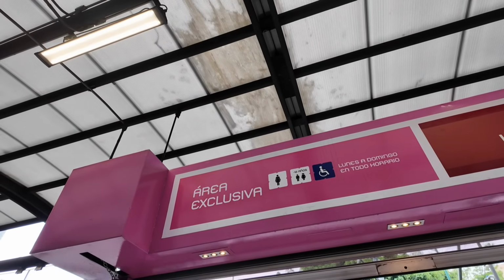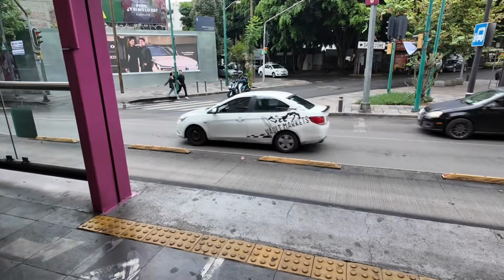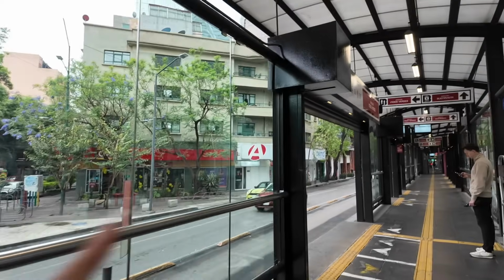There is a dedicated section for women and kids under the age of 12, and you'll see that it's indicated by pink. The seats are pink, and then the entrance area is pink, and the reason for that is, it's kind of sad, but we looked this up.